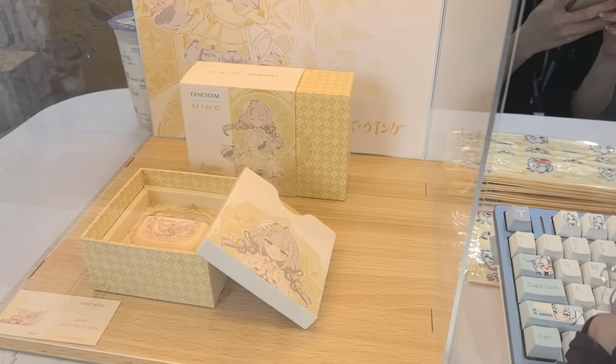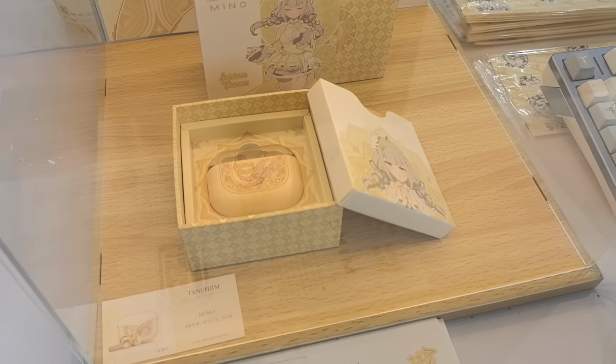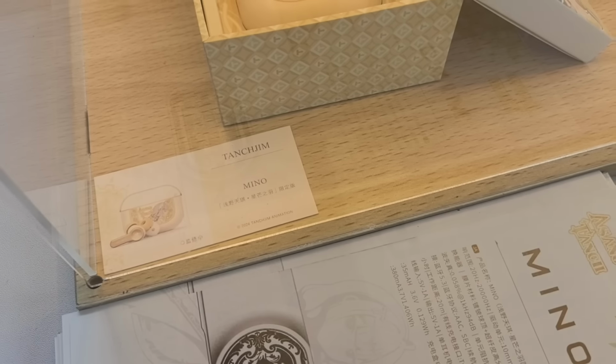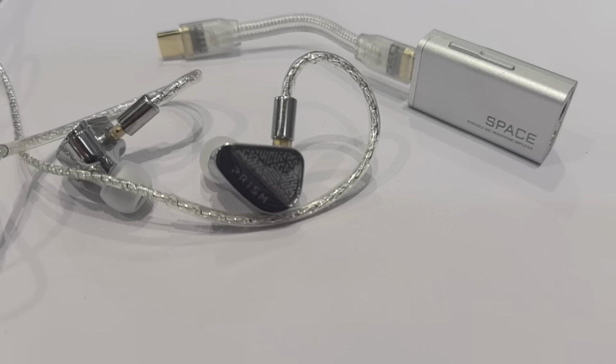All right. Now I moved on to the Tanchjim booth. Tanchjim had a few things, like this TWS called the Mino. Unfortunately, I couldn't listen to it. They said the tuning isn't finalized yet. And then I got to check the Prism. Yeah, man, it was really impressive.